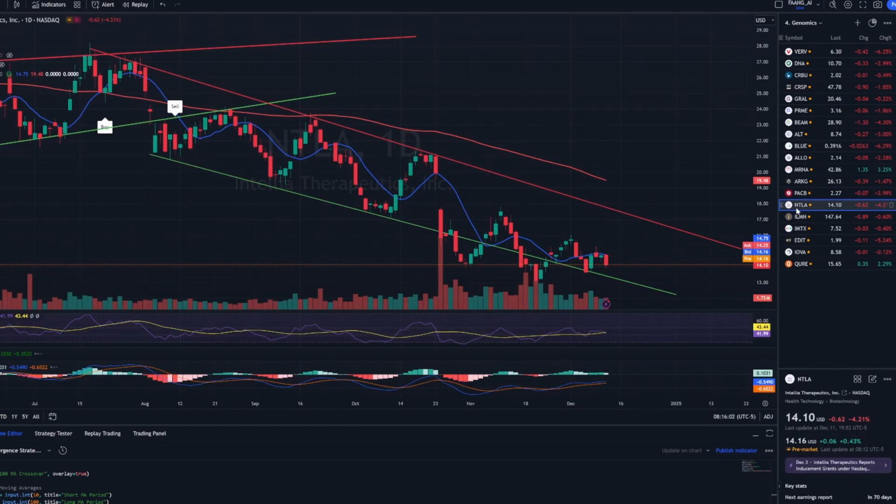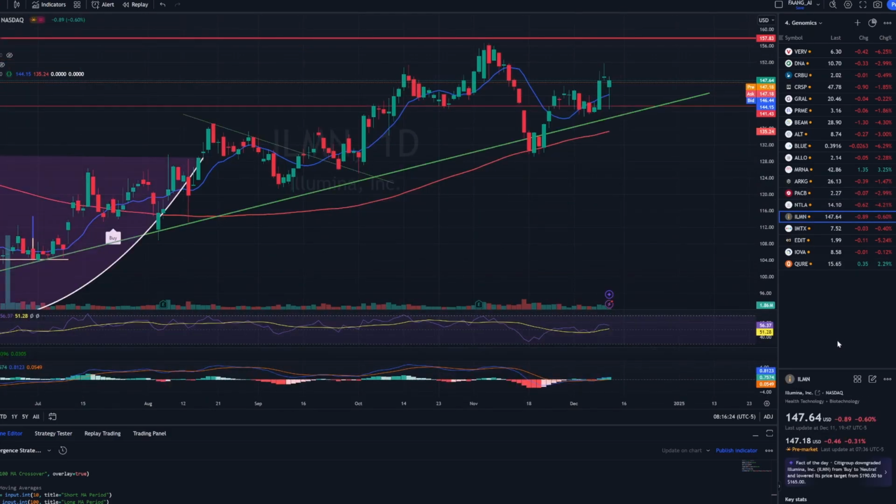Intelia is up 0.43% in pre-market trades, but the red line and the blue line are very far apart. There is no buy signal triggering anytime soon. We are in a bear channel, and we have a support of the bear channel out here, and for today the support is going to be 13.30. MACD is also bearish, momentum is also bearish, not looking great.